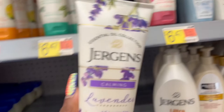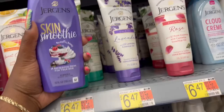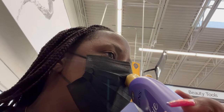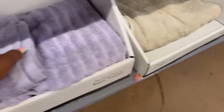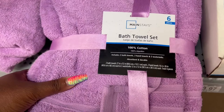Do you want lavender, or do you want skin smooth? This one's berry. I used this when I did the orange video. Maybe I'll use this one here. Oh, it's new. Ooh, let's smell it. But for me to have sensitive skin, I definitely need my Aveeno. I'll get that. The bath towel. Okay, let's see the bath towel set. It comes with 2 bath towels, 2 hand towels, and 2 washcloths. Yeah, we're gonna get this one.